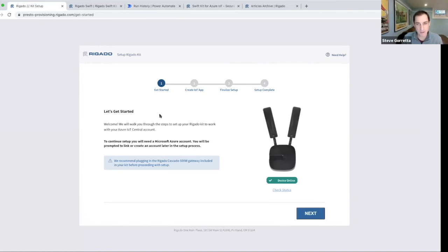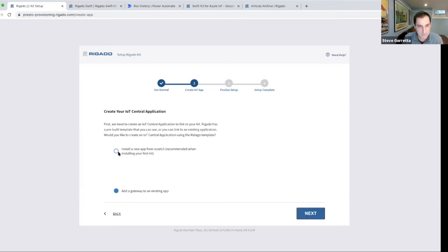So if you recall in the past, we've done this demonstration of setting up the kit. We just recorded the entire setup process. It's in our knowledge base. So if you're already at the point where you've got a kit or you're going to get a kit, there's plenty of ways in which you can learn how to get it on board. But we've really maintained the simplicity of how you can create an IoT Central application with a kit.